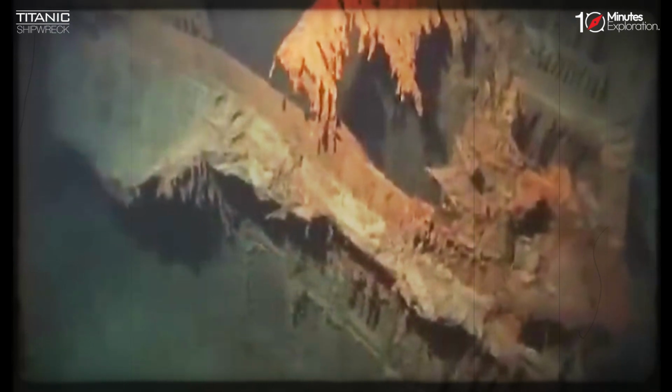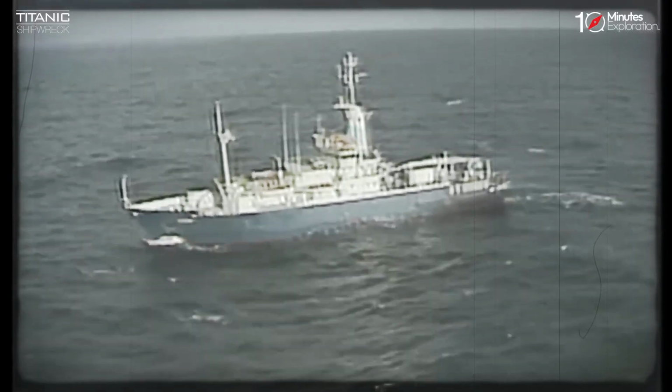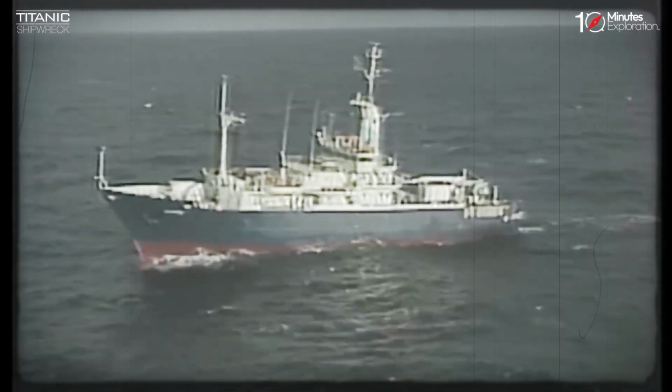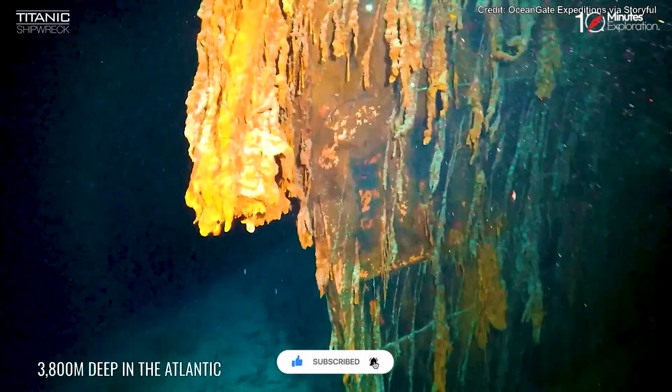Ballard and his team were careful not to disturb or damage anything they saw. They treated the wreck as a sacred site and a mass grave. They also respected the wishes of some survivors and relatives who did not want anyone to salvage or raise anything from the Titanic.